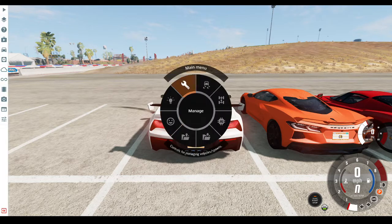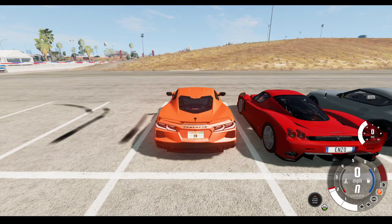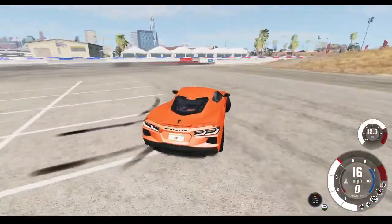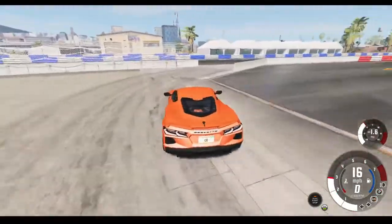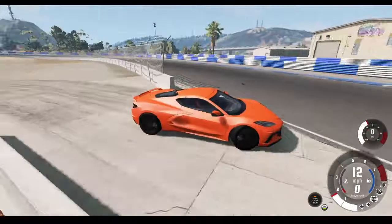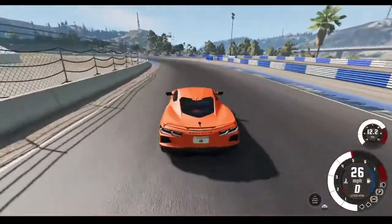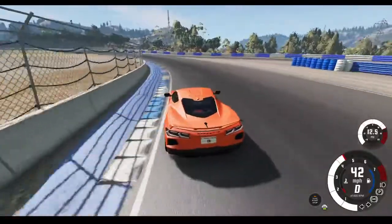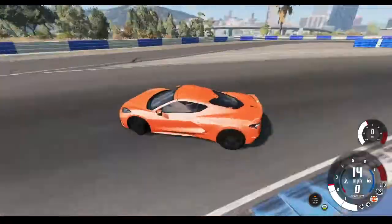Alright, next one is a Corvette C8. Let's see how fast this thing goes. This is pretty fast actually. I use this one a lot. I drive it around a lot just for fun, because it looks pretty cool and it's really fast. I don't know exactly how fast because I haven't done a speed test yet, but we'll see what this thing's got.